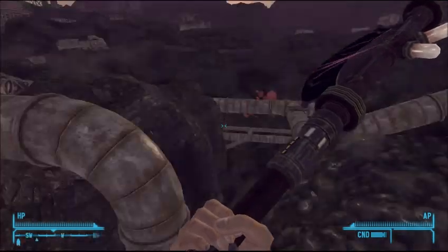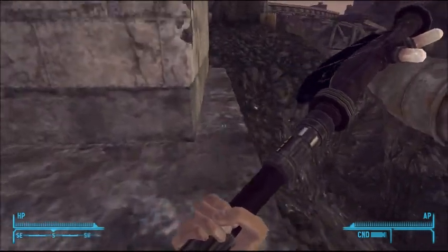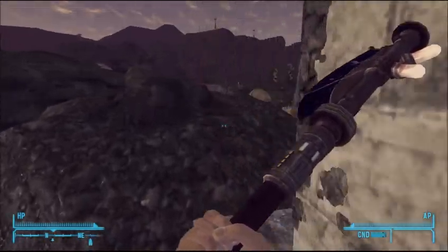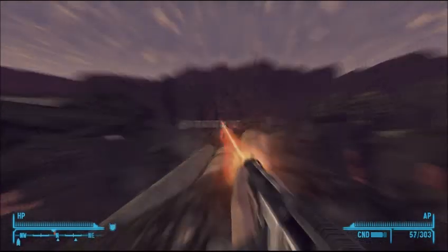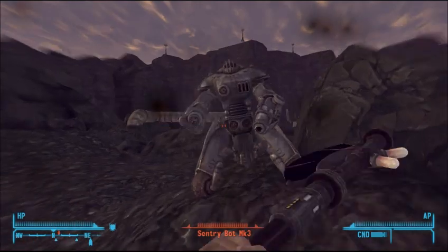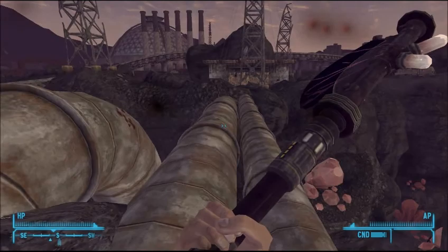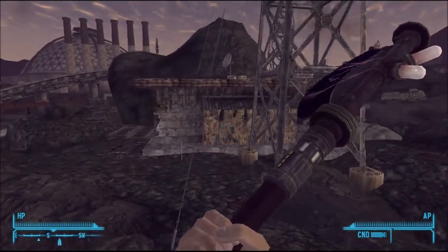Now, what am I missing here? Are you kidding me? Hold on to that thought for a second. Is it something on top of the building? I honestly think it is. It's gotta be. Now what is shooting me? Well, guess what you're getting? You're getting the axe. So done with robots. All the robots. All the time. It sure is on top of that.